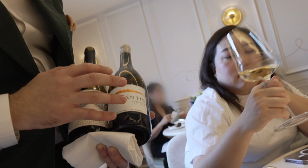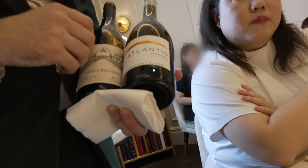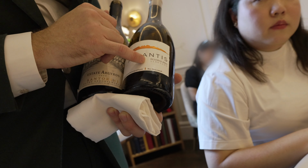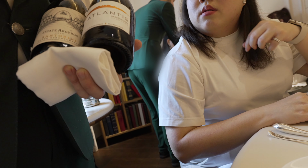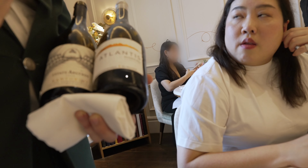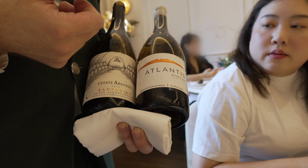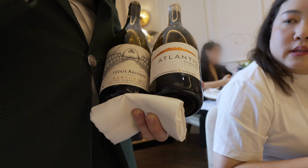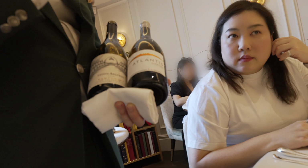For you, sir, we're doing the Atlantis. This is coming from the island of Madeira, from Barbeito, a single varietal Verdelho Reserva, produced by the Barbeito family. Madeira, just off Portugal, is normally fortified wine. In this case, it's obviously a dry white wine, but also with a little bit of that saltiness. You can see in the color the difference, a little bit more yellow, but more intense, more rich.